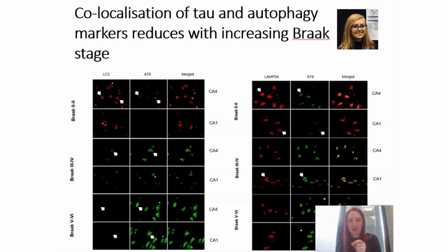And so Diana did some co-localization studies where she looked at some of these autophagy markers to see whether you could detect them within the cells that contained these abnormal protein accumulations, specifically tau, which we were interested in for this study. And what she found was that with increasing Braak stage, you got decreased co-localization between these proteins. So as you looked on a cellular level, sometimes there was a masking where you would see a similar amount of overall markers accumulating in some brain areas.